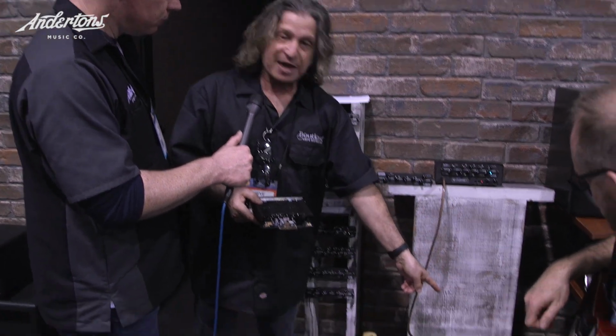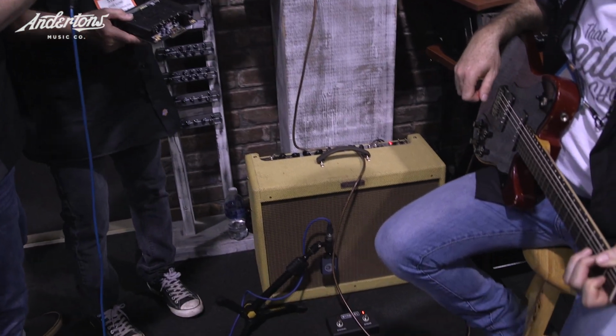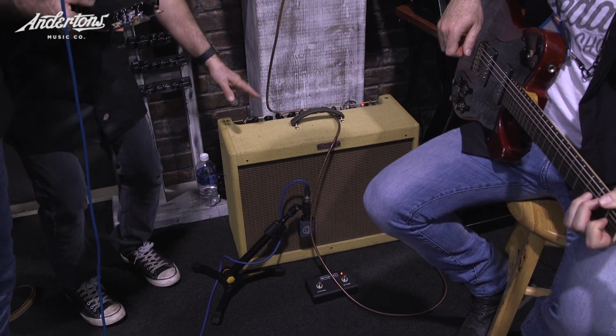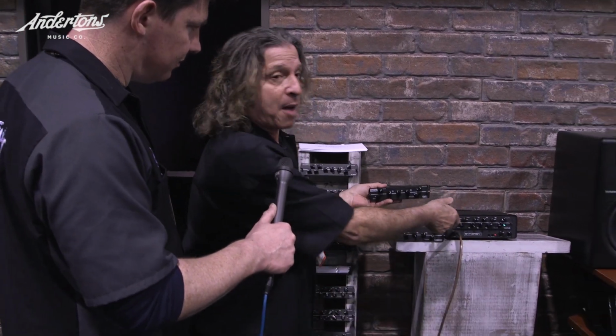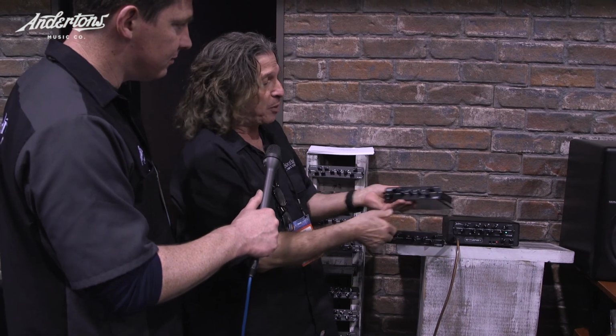The way I've got this one today, I'm using the effects loop out into the effects loop of the Deluxe, and another out into the main here. Now I've turned my Deluxe into a four-channel beast with two channels of actual boutique amplification. And it's hot swappable. You don't even have to turn it off. You just pull it out, put another one in, and you're ready to go.